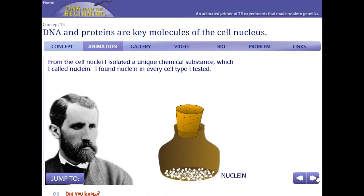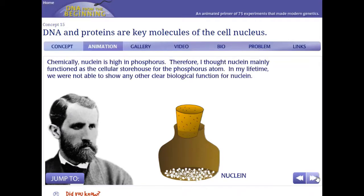"From the cell nuclei, I isolated a unique chemical substance which I called nuclein. I found nuclein in every cell type tested. Chemically, nuclein is high in phosphorus. Therefore, I thought nuclein mainly functioned as a cellular storehouse for the phosphorus atom. In my lifetime, we were not able to show any other clear biological function of nuclein."